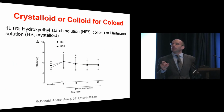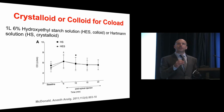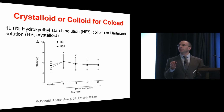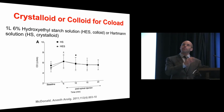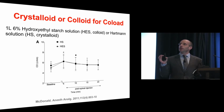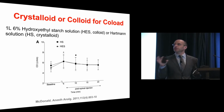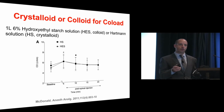If you're going to use a Coload, which is the best solution to use? This study compared crystalloid versus colloid Coloading and found very little difference. So given this data, I would suggest just using a crystalloid Coload. At Stanford, for many years, we used a preload of a colloid, and we've now transitioned to Coloading with a crystalloid. When we compared our practice data, we found slightly more hypotension, but really not clinically significant, and a little bit more vasopressor use with the Coload compared to the crystalloid preload. So we've transitioned to Coloading with crystalloid. But if you want to preload, the best solution is a colloid.